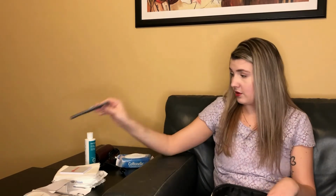Hollister gave me this mirror when I got a package, so I always bring a mirror just in case. I usually do my changes in front of a bathroom mirror anyways, so I don't need this, but it's just nice to have this mirror. Bags, lots of trash bags. These come with your Coloplast bags or your Hollister bags, or they usually come with bags, so I bring them, but you can use doggie bags. Those would be the same, but I always pack lots of those.